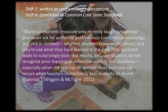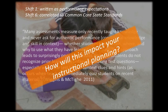So again, by looking at standards as performance expectations, we're able to assess our students much more authentically and really use these performance expectations as guidance to develop assessments that measure what students are able to do with their knowledge. As we think about the performance expectations and articulating standards to Common Core, we can always look at the standards through this question: how will these shifts impact your instructional planning?